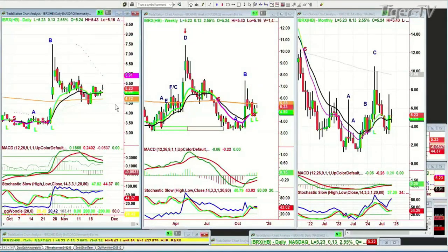All right, it's trying to build a base. That's really what it's doing. And in the very short term, on a visual level, you can see you've almost got yourself, you need another higher high to be able to say, hey, that's looking good. All right. But it's a biotech. Anything can happen. All right, next question came in.